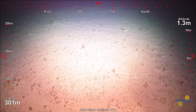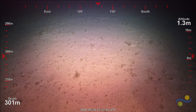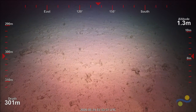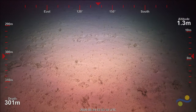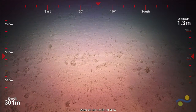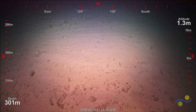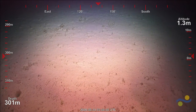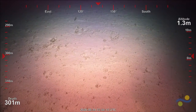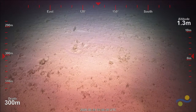So until then, it remains a gravelly, sandy seabed with all the gravel made up of fragments of limestone, perhaps a combination of rhodoliths and other reef fragments which have tumbled down the slope. And isolated small soft corals for the most part. What we're not seeing here, in contrast to some of our other dives so far, is a lot of burrowing or bioturbation in these sediments.